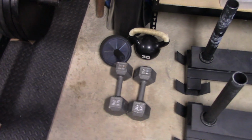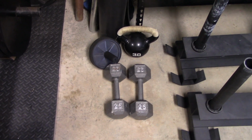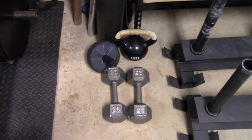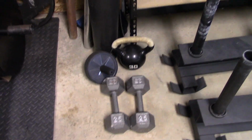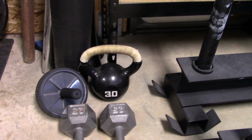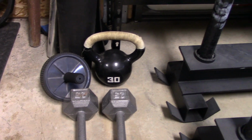The ab wheel, I've been using that more lately, actually. I used to just do a ton of flutter kicks, planks, stuff like that. I was getting bored with all of it, so I've started using the ab wheel more. Seems to be pretty fun. I like it. And then my kettlebell. I just have the one kettlebell. It's 30 pound. It works. I'd like to get a heavier one. But if you're just doing some swings for the little bit of cardio that you do, seems to work out all right.